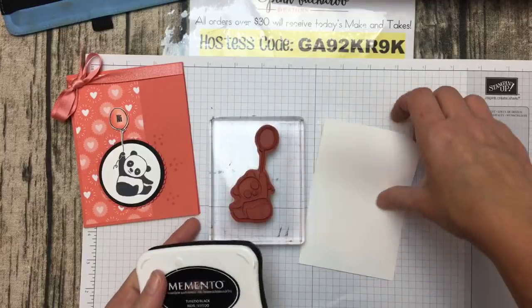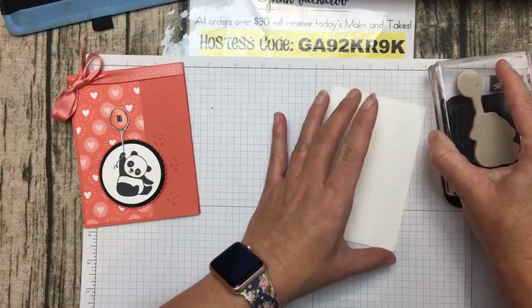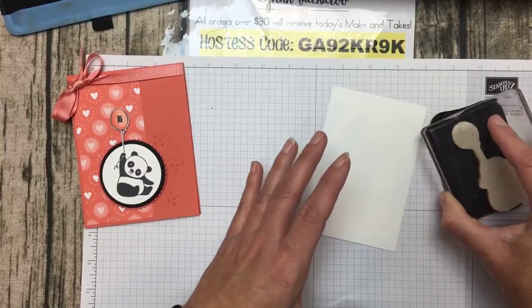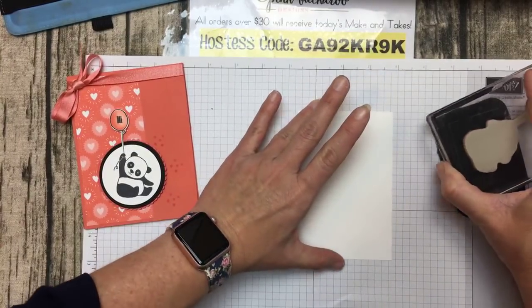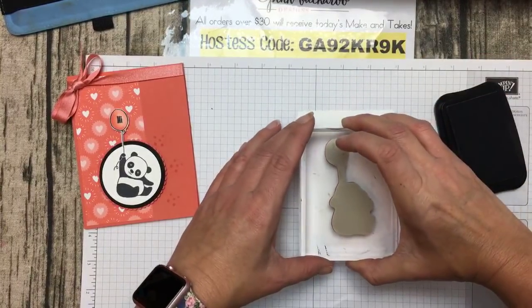And the reason I chose Memento as opposed to just our regular black is because I'm also going to use our Stampin' Blends. And when you use the Stampin' Blends, you have to use the Memento black or it'll smear. Our regular black will smear. And I just want to make sure I didn't get any ink there. And my pad seems to not be quite as juicy as it needs to be. So hopefully, let's see, we'll get this cute little panda stamped.